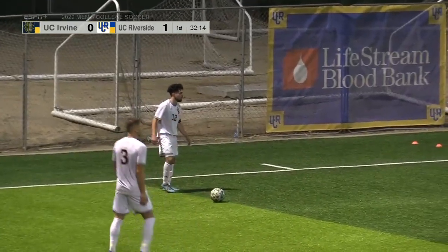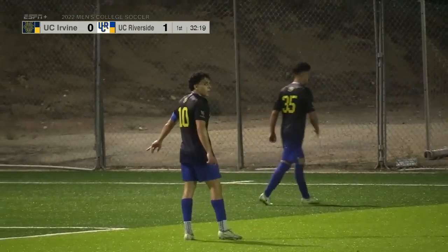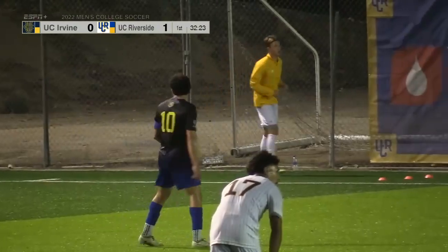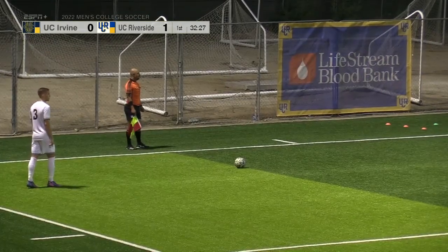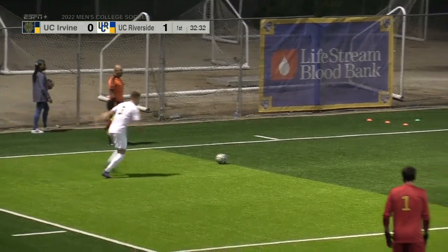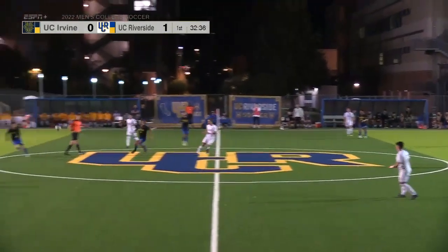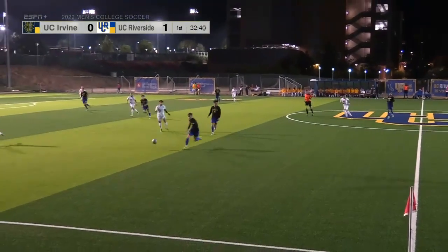Foul committed by UC Riverside. Another foul on the Highlanders. It's a good look there at Issa Barawia. You see him with the captain's armband on. Certainly a deserved honor. Free kick. This one comes out to the big Serbian.